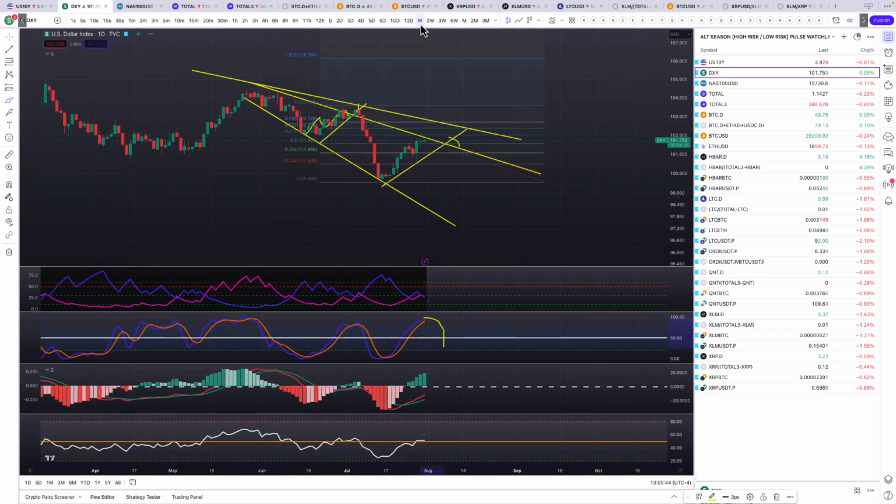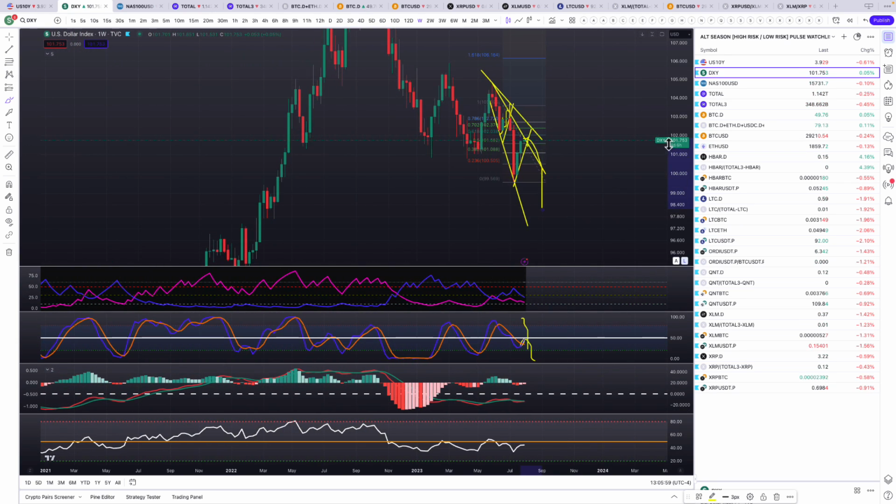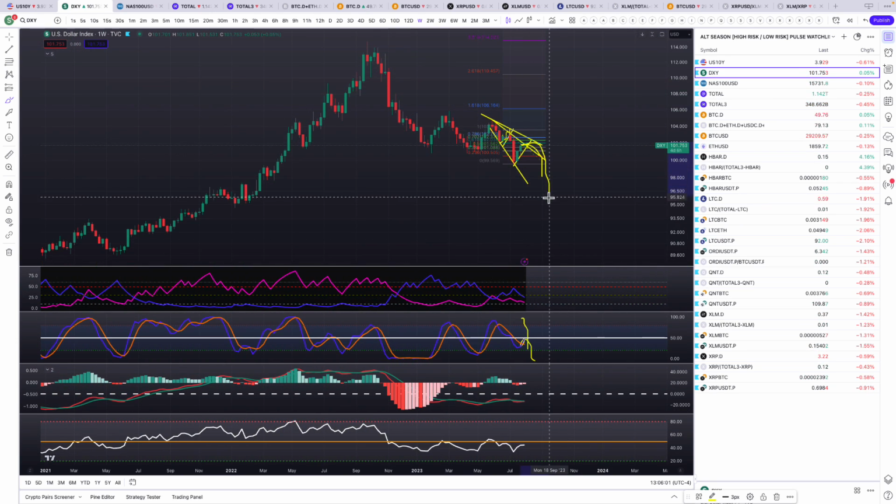Because if we go to the weekly chart, we have the stock RSI threatening a cross up and through that 50 line. So it's critical for us to roll over in the dollar this week so this stock RSI can get rejected and roll back down, for the dollar to roll back down. And I believe the next roll down in the dollar will be the real meltdown.